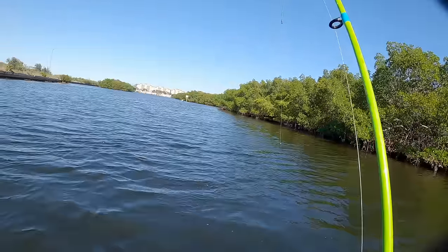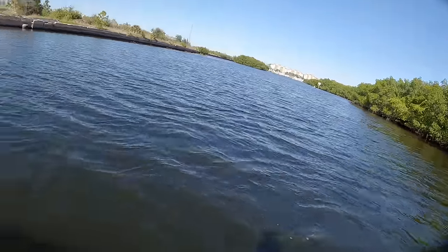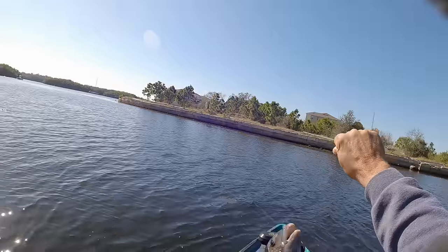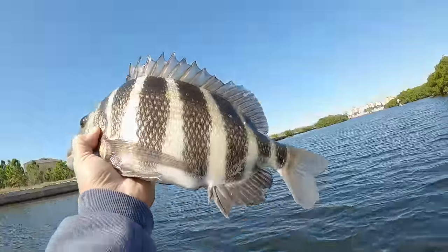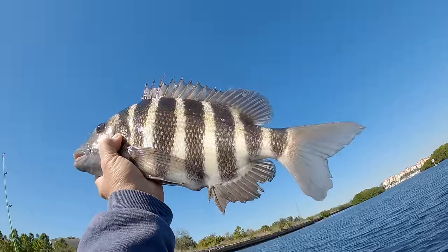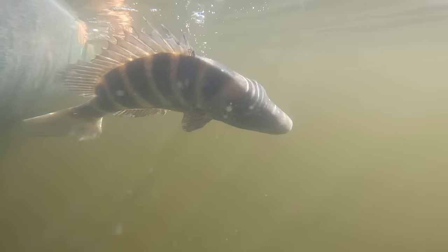Measure it? What'd you say, measure it? Yeah, man. I'm gonna say 16, maybe 17. That's a good one. About 17 and a half. That might be my biggest one of the day right there. Dude, this is crazy, the bite on this corner.